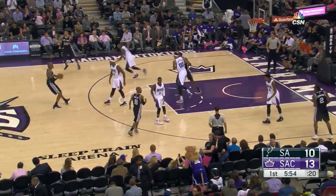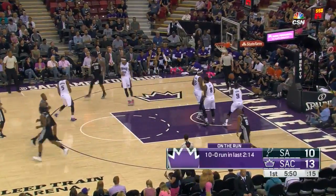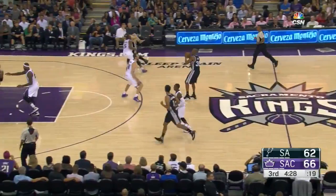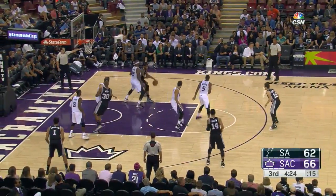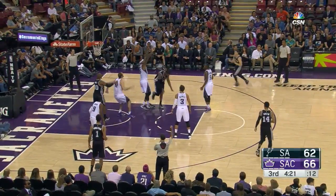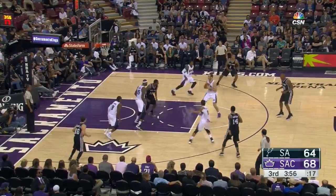You can tell an emphasis has been placed on getting the ball to Aldridge while they're swinging the ball for a duck-in and an early post-up, and this is pretty effective, and here Aldridge draws a foul, getting it in good post position. Here they try to get it to him, but David West throws a bad pass and it's a turnover.